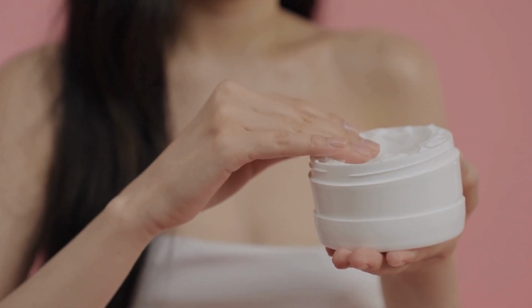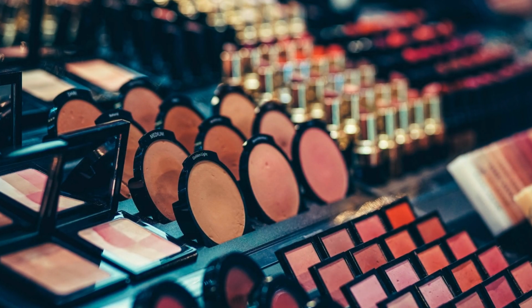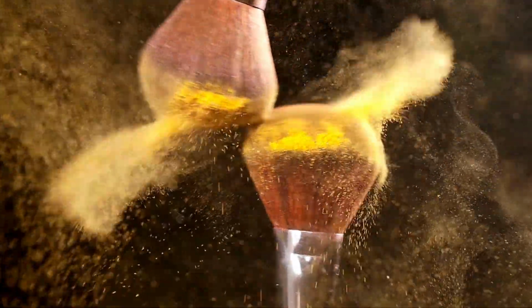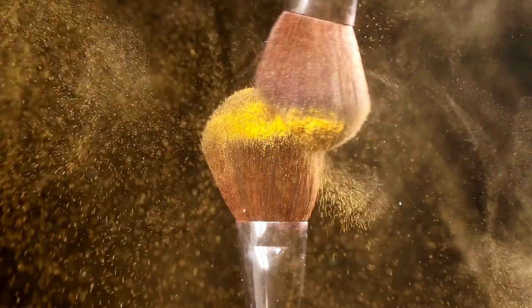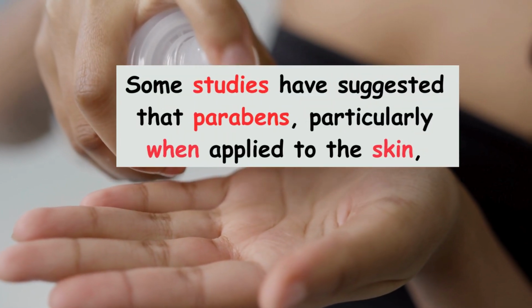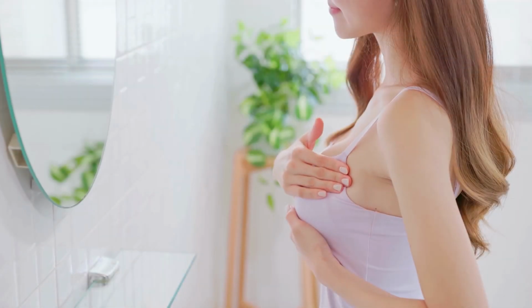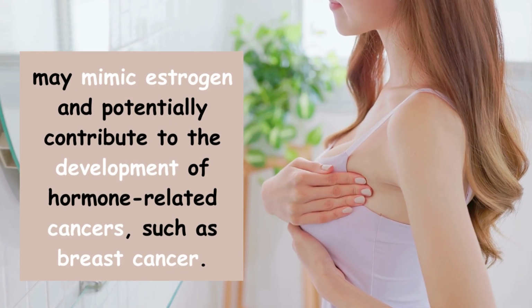Another everyday product that are potential carcinogens are cosmetics and personal care products. Parabens are commonly used as preservatives in cosmetics and personal care products to prevent the growth of bacteria and mold. Some studies have suggested that parabens, particularly when applied to the skin, may mimic estrogen and potentially contribute to the development of hormone-related cancers, such as breast cancer.